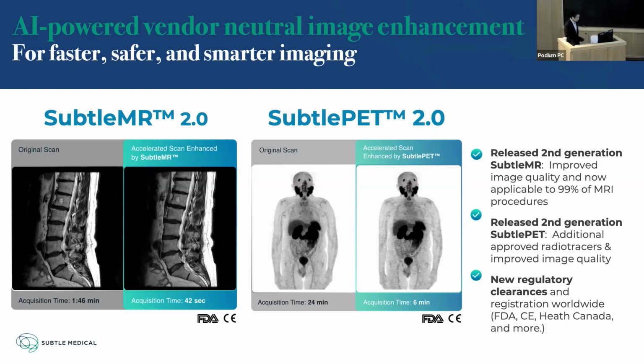Yeah, so first I would like to introduce you to SubtleMedical. Subtle builds a suite of AI-powered vendor-agnostic software-based solutions to enable faster, safer, and smarter imaging across modalities. Currently, we have two products commercially available. SubtleMR uses AI to enhance MR images acquired with shorter acquisition time, and SubtlePET uses AI to enhance PET images acquired with reduced counts by either using reduced tracer dose or reduced acquisition time. And currently, both SubtlePET and SubtleMR have been deployed at over 400 sites worldwide.